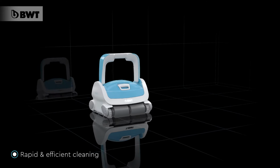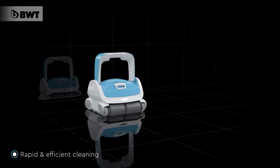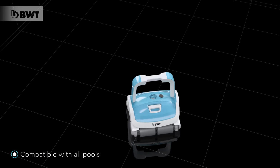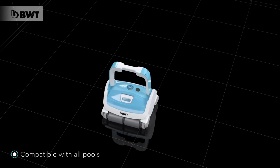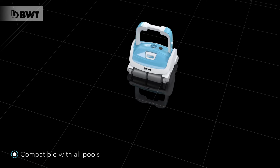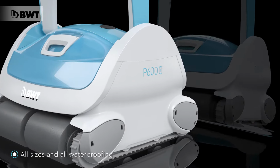Optimizes the robot's cleaning cycle. Thanks to its powerful suction and fast scan rate, the cleaning cycle is short. BWT Robots are perfect for beautiful pools of any shape or size. Finished with liners, reinforced membranes or tiles, even polyester pools.